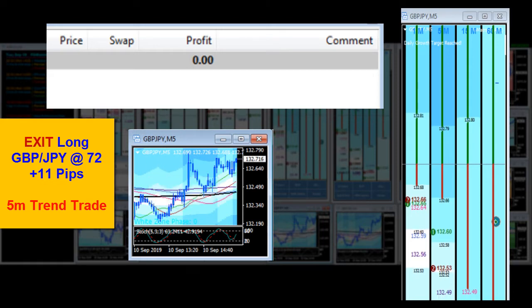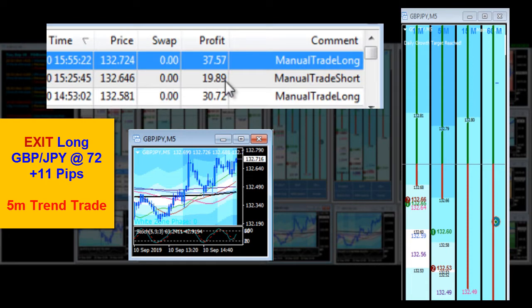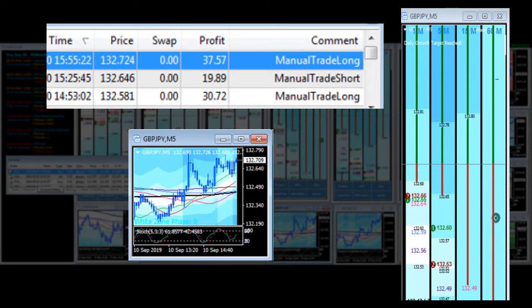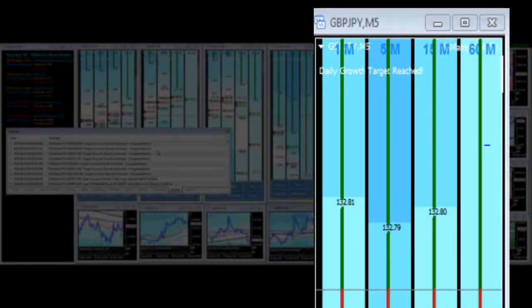Let's look at the log. Nice. All right, so we got in at 61, and we got out at 72 and change. So out plus 11. All right, thanks, Fred. Okay. So plus, oh, look, there's my daily target reach for the day. That means we got our 20 pips at 2%. Let's go ahead and look at our experts tab. You gotta love this. This is what the whole point of it is.